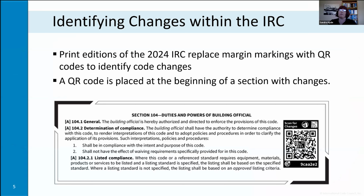Number one change, as soon as you open one of the 2024 codes, you're going to find that they are not two columns like the old codes are. They are rather a single column of text. And the tables and figures will be very closely associated with the text that was there before. So that's a new and weird change.